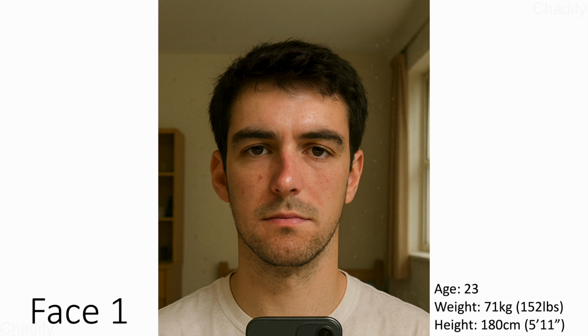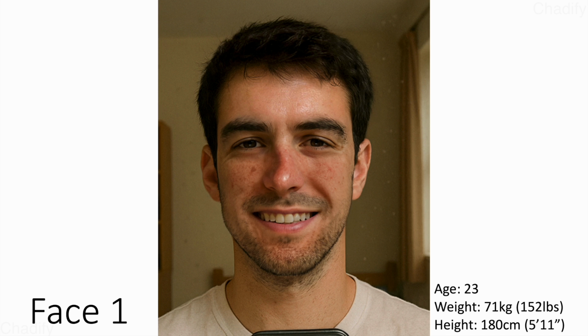Here is face number one, guys. He's 23 years old, 152 pounds at 5'11". Looks like he took a nice selfie. He does need to clean his mirror. You can see some spit on the right side and even the left there. And then we get a side profile shot and a smiling shot.